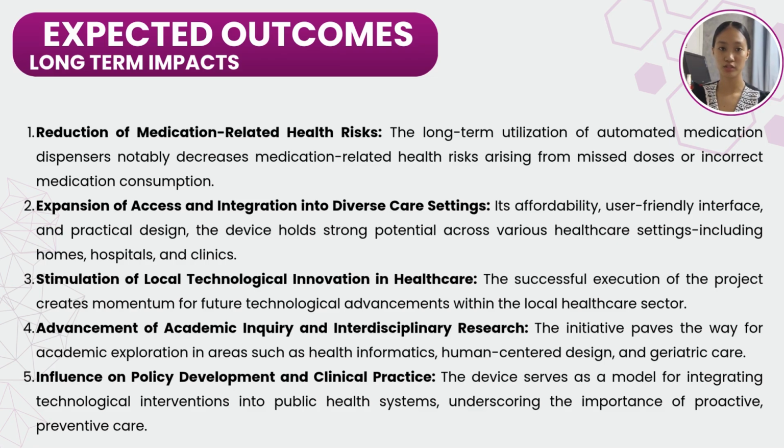Stimulation of local technological innovation in healthcare. The successful execution of the project creates momentum for future technological advancements within the local healthcare sector. It encourages a resilient and innovative health tech ecosystem tailored to regional needs.